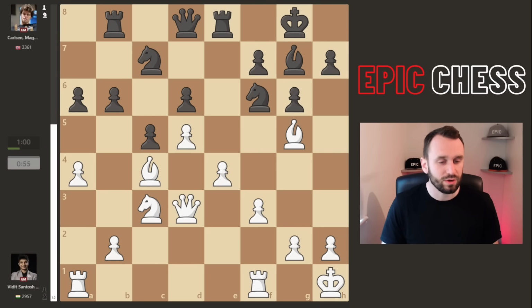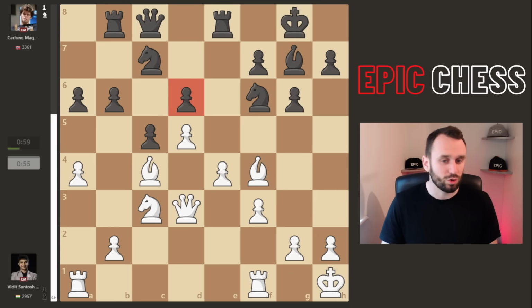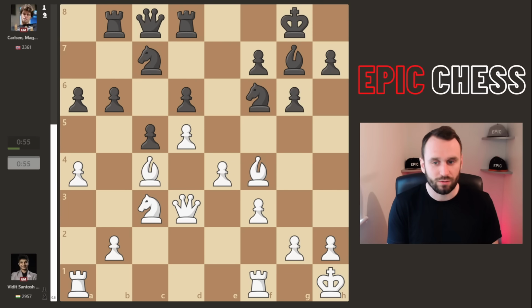So queen d3 played, eyeing this square, preventing b5. So queen c8 from Magnus, transferring to b7 to support b5. Bishop f4, good move, eyeballing the pawn, which is now undefended. Magnus covers with the rook.